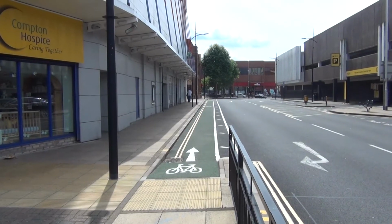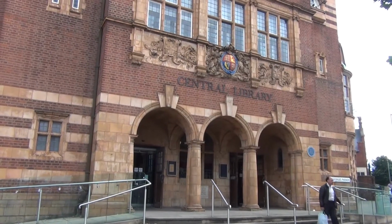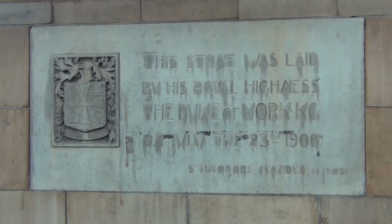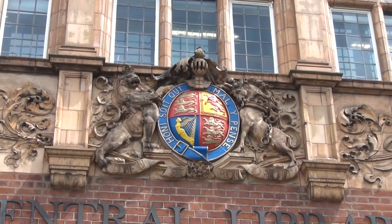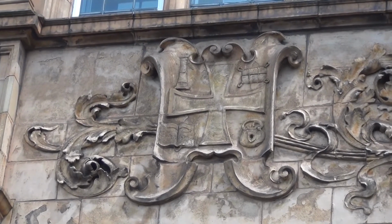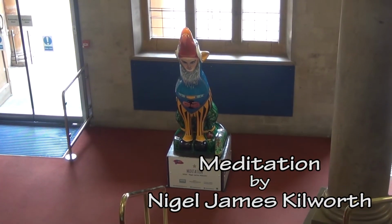Carry on down Garrick Street, and at the junction with St George's Parade is the Central Library. The foundation stone was laid in 1900 to commemorate Queen Victoria's Diamond Jubilee, and above the entrance are the Royal and City's coats of arms. It's here, in the entrance, we find number 8.